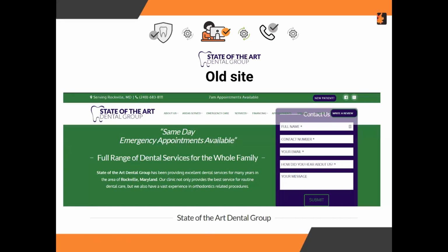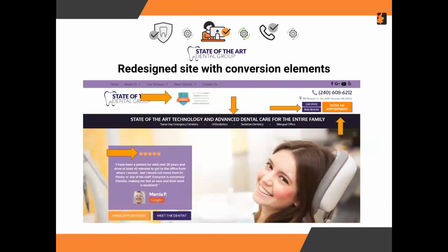And so conversion elements are these pieces of the site that convince a patient that they need to call you or they need to move forward in the process. There's a lot of important things that you need to include. So let's break that down really quick. This is their new website. This is the one that's currently live. If you Google State of the Art Dental Group, you can see it today.